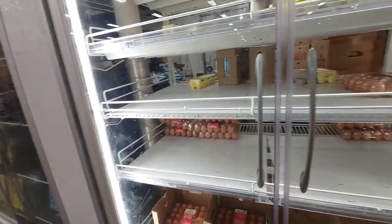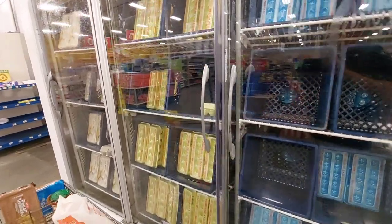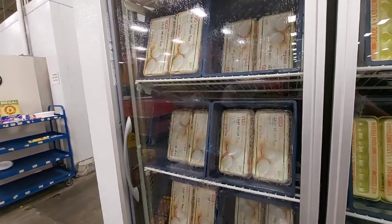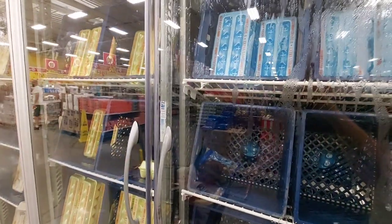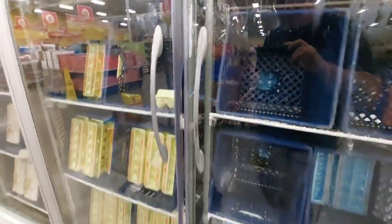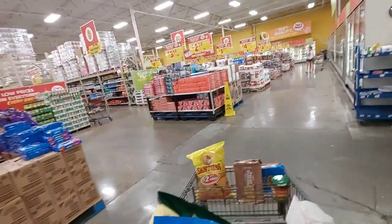Oh, the eggs are over here. How much are the eggs? $3.18 large eggs. White eggs for 18 count, $4.24 for the 18 count. Dozen large eggs, $3.18, and large grade A eggs are $4.88 for, that's not 12, that's more than 12 eggs in that thing. 18 count. All right, let's go check out some other stuff.